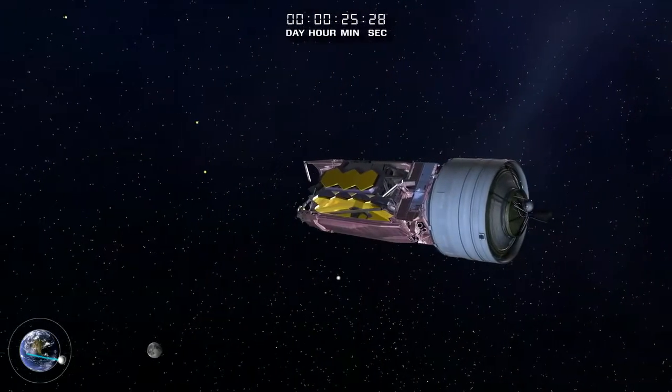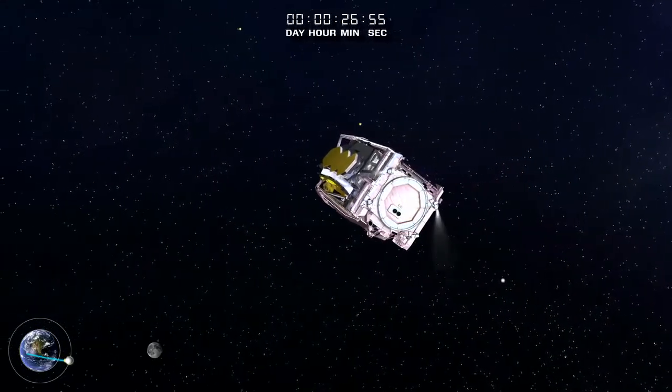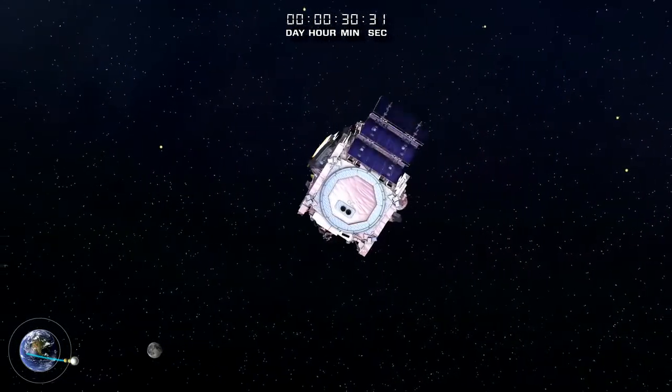The Webb telescope separates from the launcher's second stage. The white ring close to the Earth represents the Hubble Space Telescope's orbit, and the larger orbit is the geosynchronous orbit where most telecommunications satellites are located.